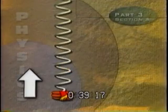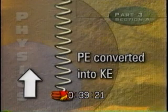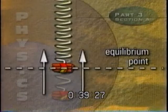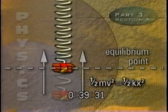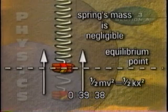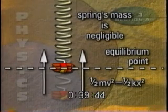Well, when the spring is released, its elastic potential energy is converted into the kinetic energy of the package of hot dogs. When the spring returns to its original position, or the equilibrium position, all of the potential energy has turned into kinetic energy. So 1/2 mv squared equals 1/2 kx squared. Assuming that the spring's mass is negligible compared with the hot dogs, we can now solve for the velocity of the hot dogs, v.